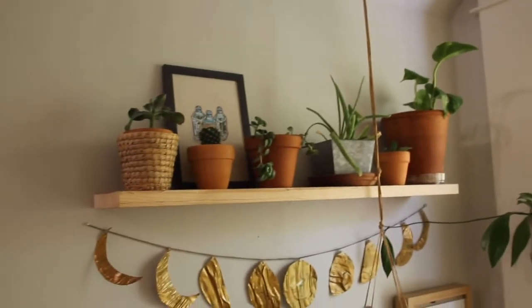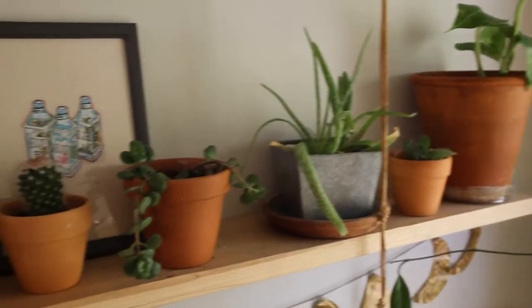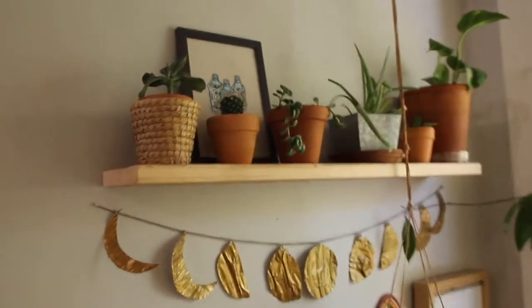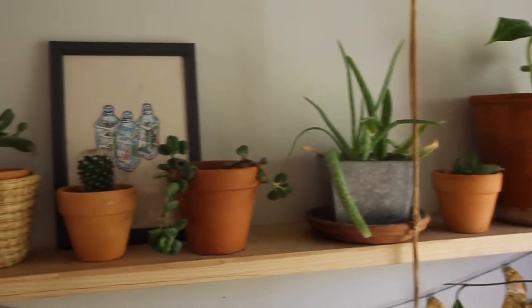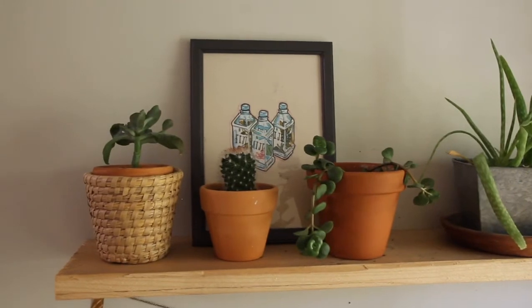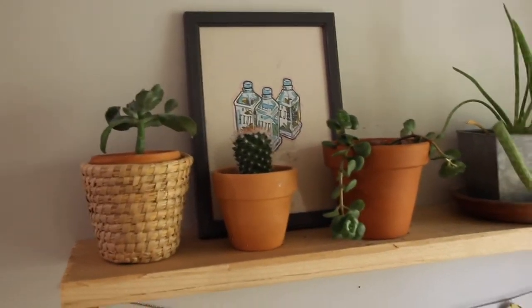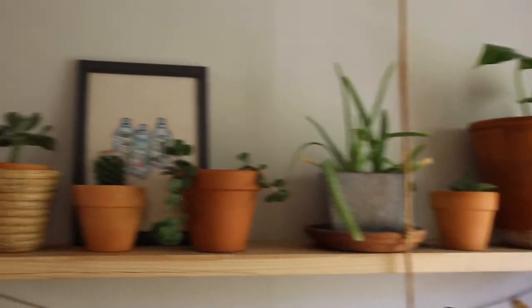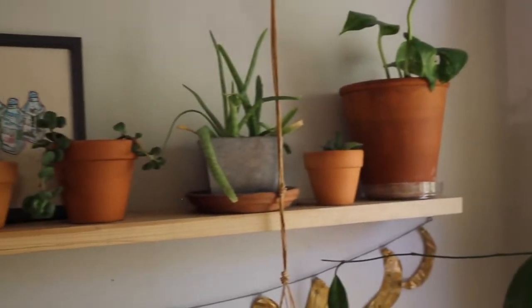And up here is this floating shelf with a bunch of little baby plants that kind of don't deserve to go right on my desk because they aren't as cute as the other ones. So I have a pothos, a succulent, an aloe vera, some more succulents, and a cactus. And then I have this thrift store frame with this little drawing that I did in there just behind the plants. So I think that shelf is really cute, and I like that it's right by the window, so I can still have more plants in this area without having to clutter up my desk anymore.